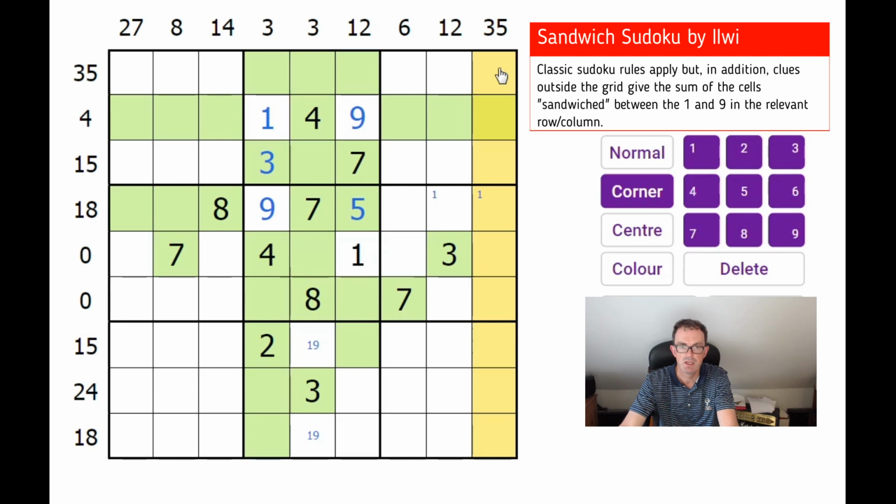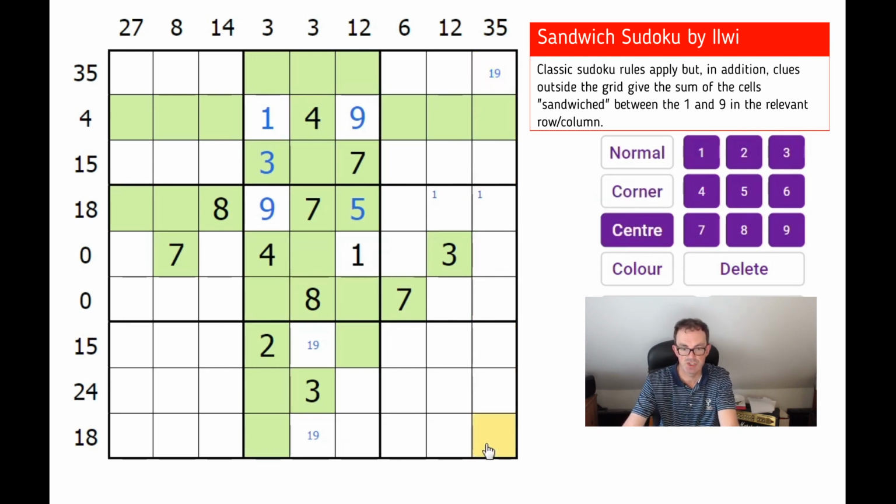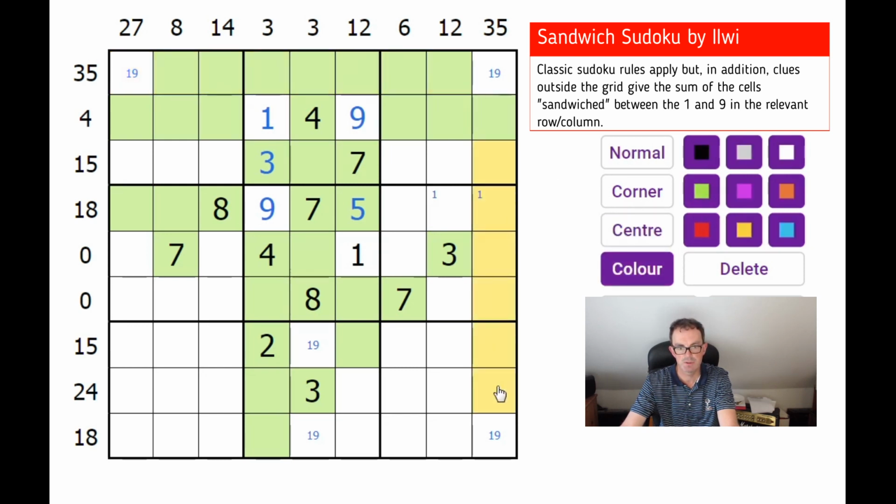I get 45. So given that this 35 is telling us the sum of the cells between the 1 and the 9, it's telling us that actually I must put the 1s and the 9s at the very edges of this row, of this column, in order that the remaining cells, which are going to be 45 minus 1 minus 9, could sum to 35. And indeed, if you add up 2 plus 3 plus 4 plus 5 plus 6 plus 7 plus 8, you of course get 35. So I can do the same thing here. This square is going to have to be the one with the 9 in this row. Make lots of squares green as a result of this.